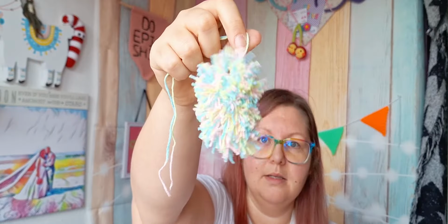It's not the worst pom-pom. Obviously it's not tidy. So in theory it could be really good, but it's just not for me. I'm giving it a solid 1 out of 10 because it winds some yarn up, and that is it. So it is verdict time.